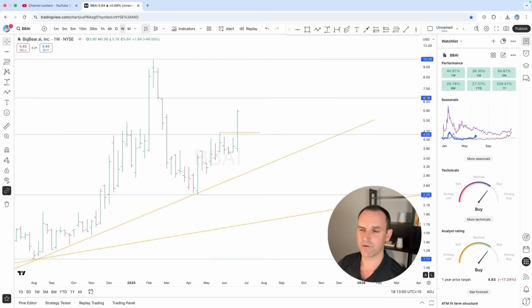So based on Dow theory on the weekly chart, we do have an entry rule now we can use to enter this stock next Monday on market open.